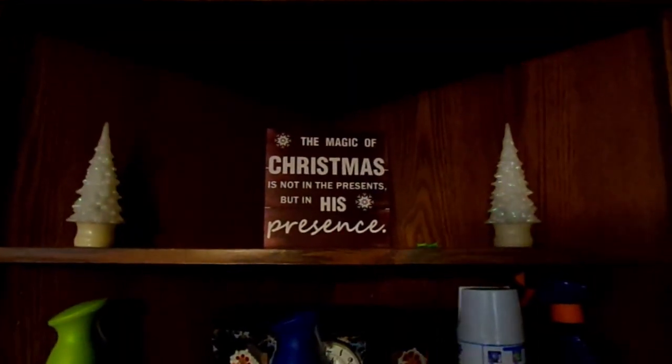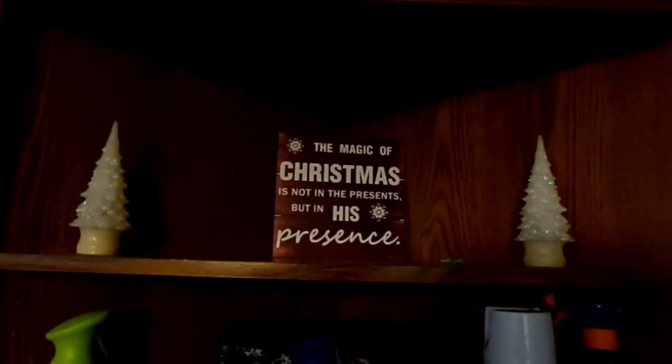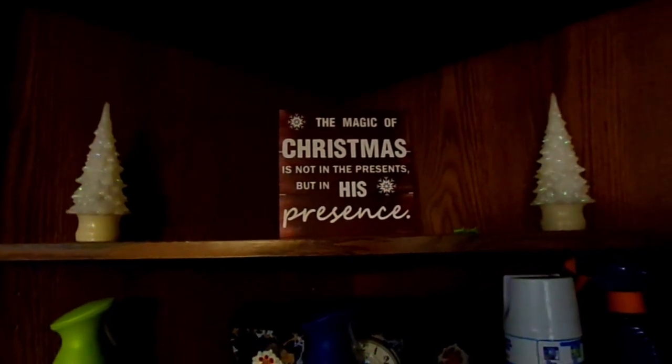Okay, so this plaque back here in the back I found from Amazon. Now, this is the most expensive one. I say expensive because this is the one that costs the most out of everything that I have purchased.